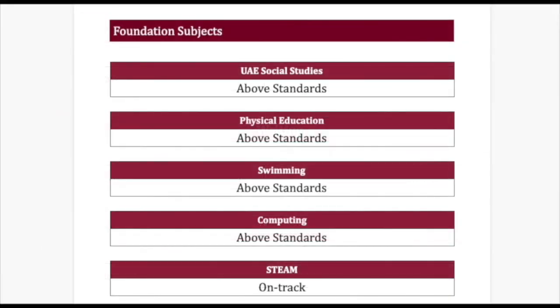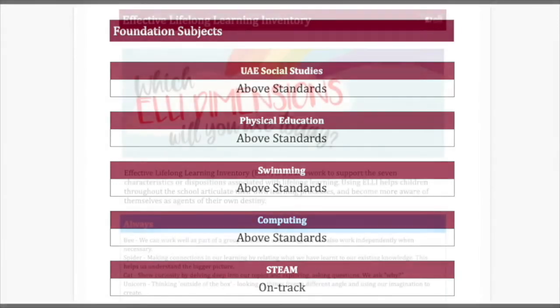For the foundation or specialist subjects, we do report your child's attainment using the same language, however we do not include the objective secured or the average depth.